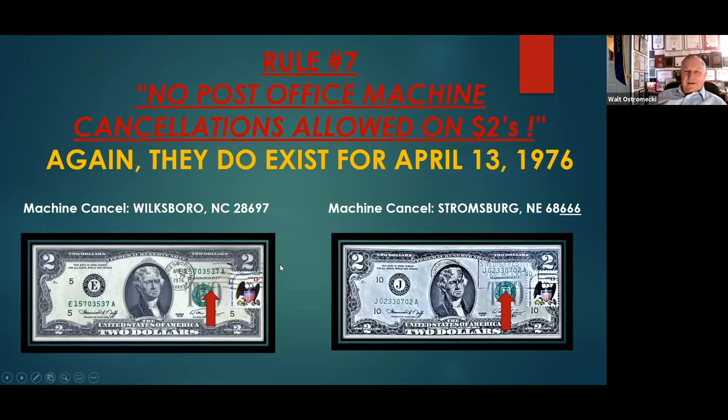Rule number 7. No post office machine cancels. I mentioned that earlier. These were the standard ones that you see today on envelopes. There's two different types. The first one is on the left there, machine cancel. It has a wavy line, and this one is Wilkesboro, North Carolina. Machine cancel here from Stromsburg, Nebraska. I got it. Nebraska.